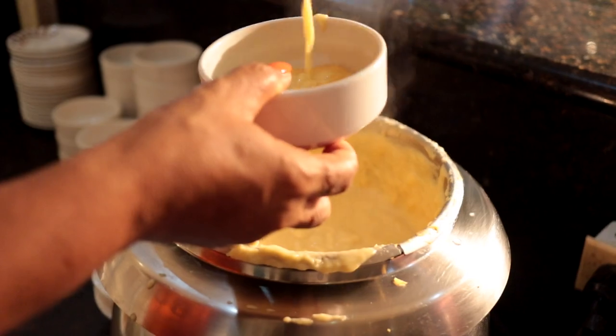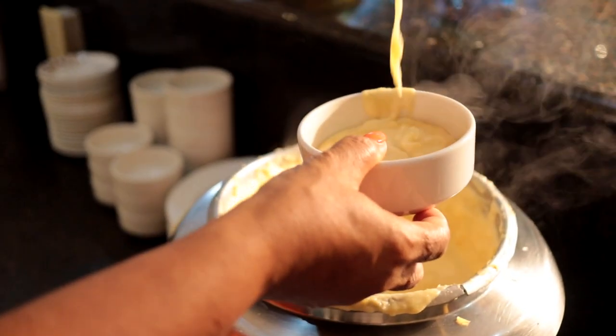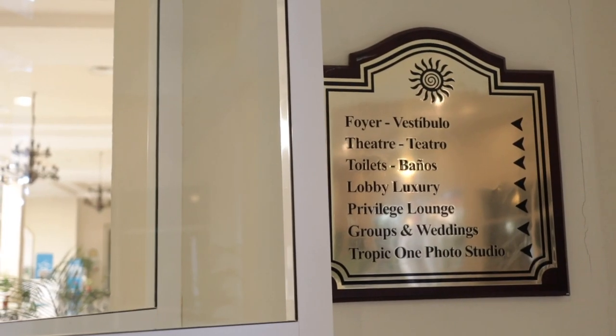You can find your Caribbean breakfast, so you have dumpling, banana, saltfish, cornmeal porridge, or you can choose to go with your typical American breakfast, eggs, omelets, bacon. They had everything for everyone.